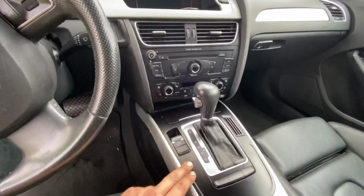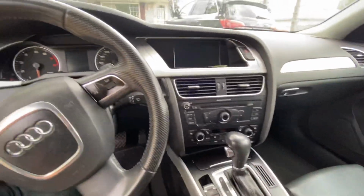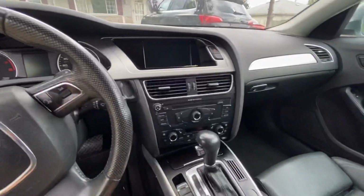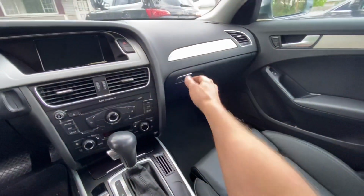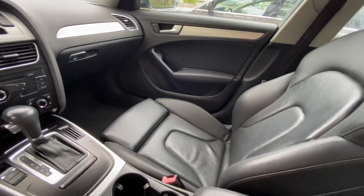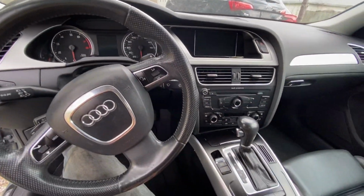I let a guy borrow my Prestige A4 and it was so different than his S-Line A4, he thought it was an A6. That's pretty silly, but I guess I know these things better than most. Nice glove box, nice door panels. This is a nice car inside. For 220,000 miles, this thing held up really well.